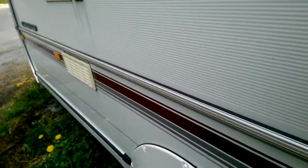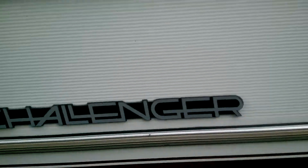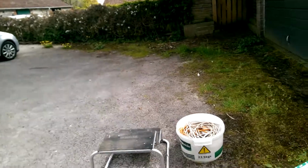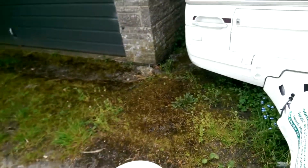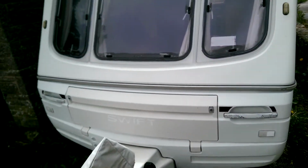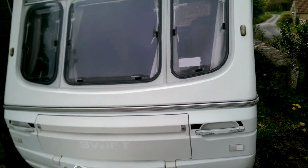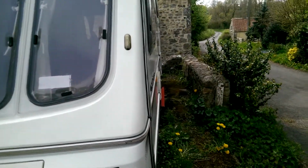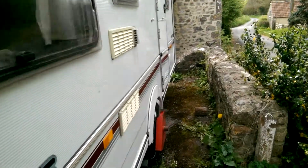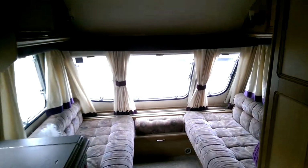As you can see, there's a couple of extras. There's a lock for the wheel, which goes with it. Got some Malenko steps, plenty of wiring. Gas bottle is virtually full. And there's the normal cassette thing and waste thing for the water. Just go inside. Hasn't had a good hoover out or anything like that.